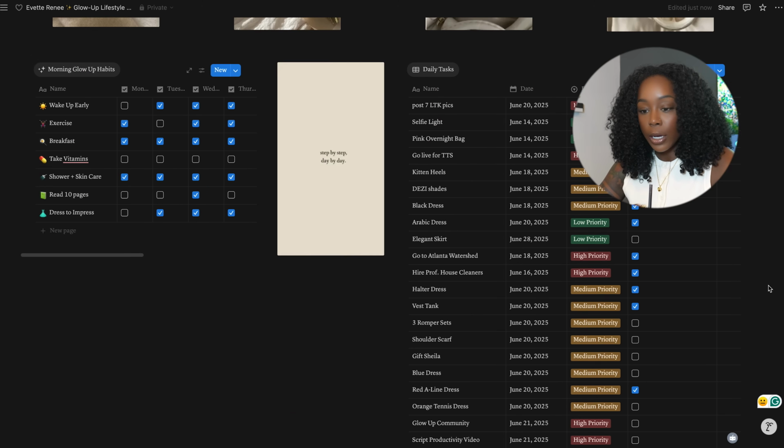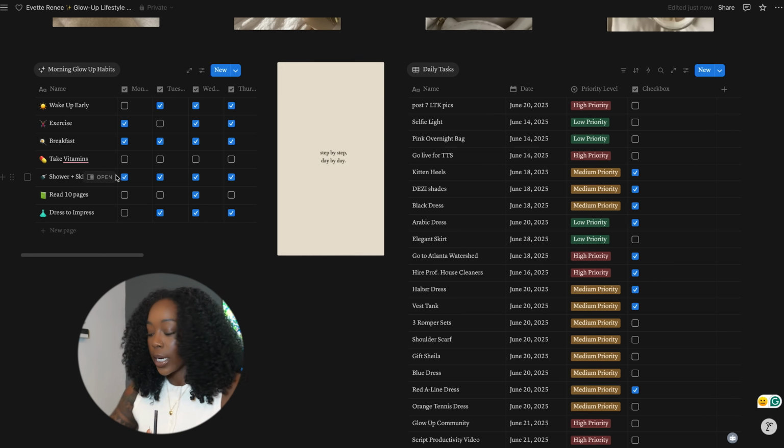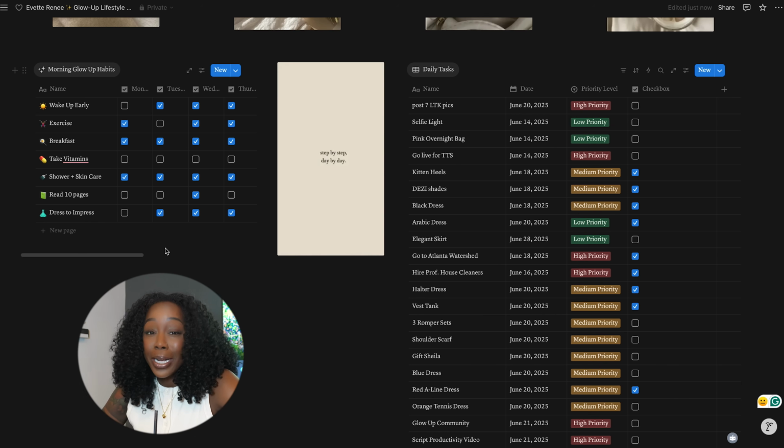So scrolling down, here you can see today is Thursday, but I have morning glow up habits here. It's kind of like my checklist, and I also access it on my phone. That's the thing I really like about having a Notion template. Yes, I like this big screen because I'll sit here and plan my week on it, but I have my phone at my disposal all the time. So I do my check off.